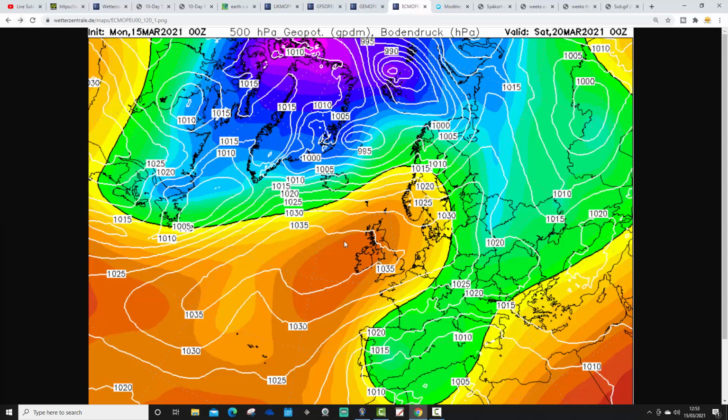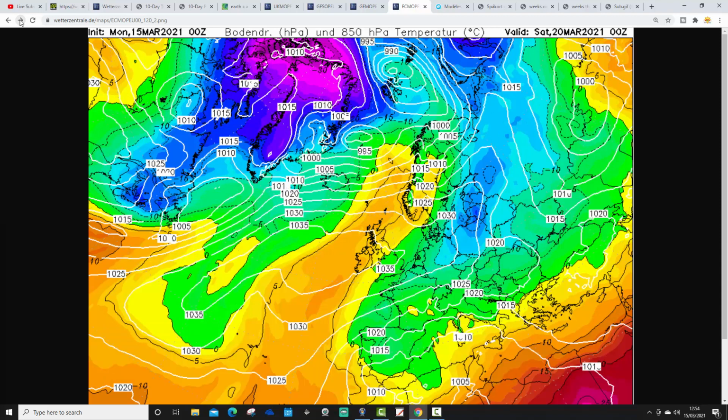By Saturday, the ridge is toppling in through the country. And so we don't get the minus 10 Celsius isotherm anywhere near the UK on Friday and Saturday. That's kept at bay over Germany. We do just about get the minus 5 Celsius isotherm into the far southeast corner, but this is nowhere near as cold as earlier ECM runs.